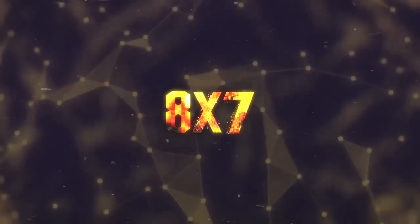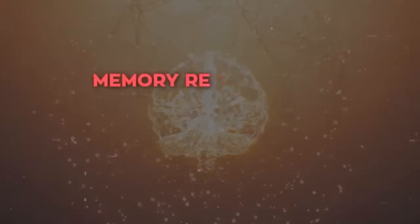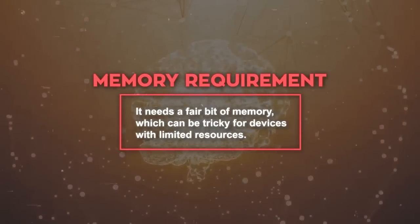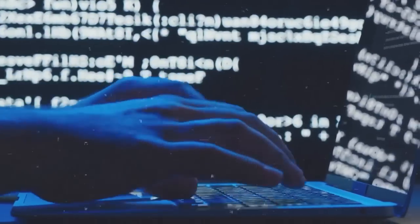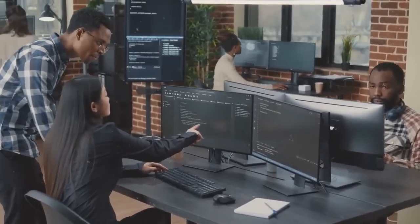But as with any other model, this one isn't without challenges. One issue is its memory requirement. It needs a fair bit of memory, which can be tricky for devices with limited resources. You can try using a smaller context window or a quantized version of the model to reduce memory needs. Or choose a deployment option that matches your available resources.